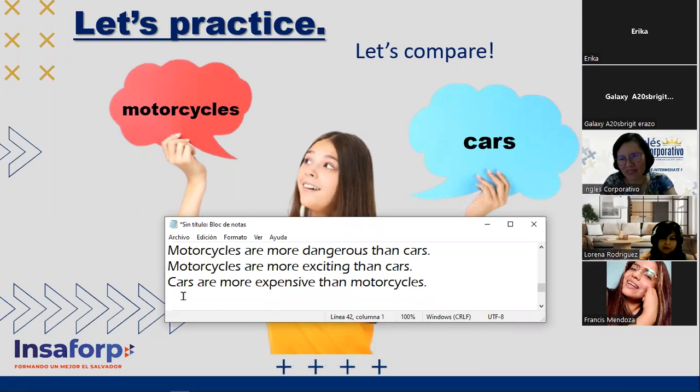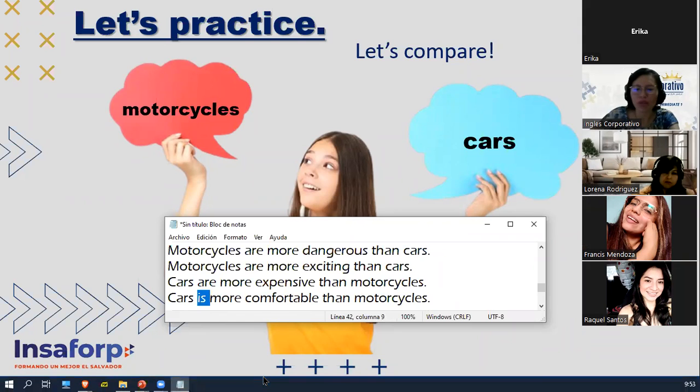Brigitte, tell me. Hi, teacher. Hi. Cars is more comfortable than motorcycle. Okay, car is more comfortable than motorcycles. Aquí nada más al principio, muy bien, Brigitte. Aquí nada más hay que pluralizarlo, ¿verdad? Porque estamos hablando de dos plurales. So, cars are more, ¿verdad? Cars are more comfortable than motorcycles.